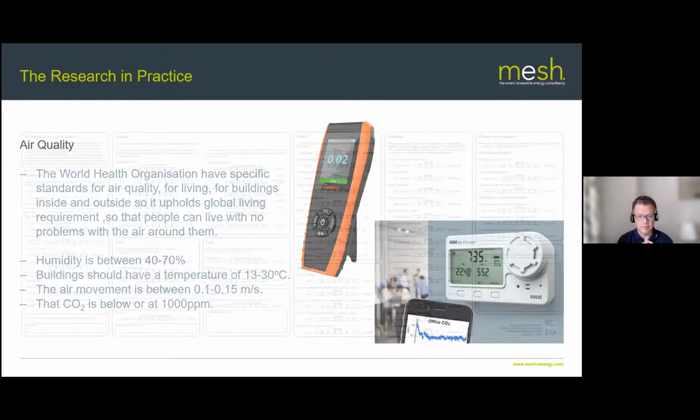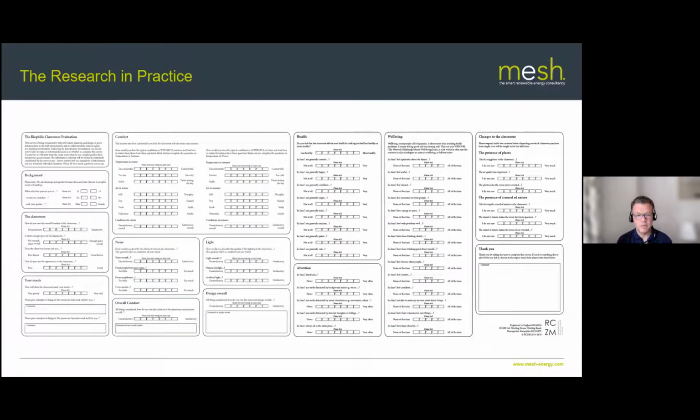And it was also very important to understand how the occupants felt about the spaces before and after the biophilic intervention. And so we drew on existing survey methodologies, such as the BUS methodology, to design a 2-page Likert scale questionnaire to be completed anonymously by the students. And these included subjective responses on the quality of the space, as well as their current cognitive and emotional well-being.